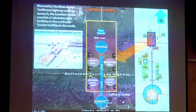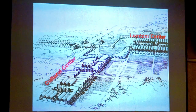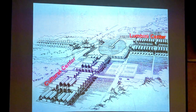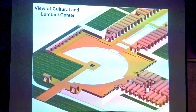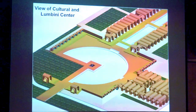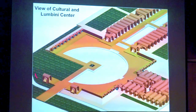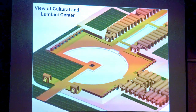Okay, this is the Tange concept. So if you see, this is a Lumbini center, we saw it, this is a cultural center, the same type of building. This is called the monumental building. And after that, when we complete it, the scenario will be like this. This will be the cultural center, Lumbini center, water body, garden around. So this is how you come to the sacred garden.